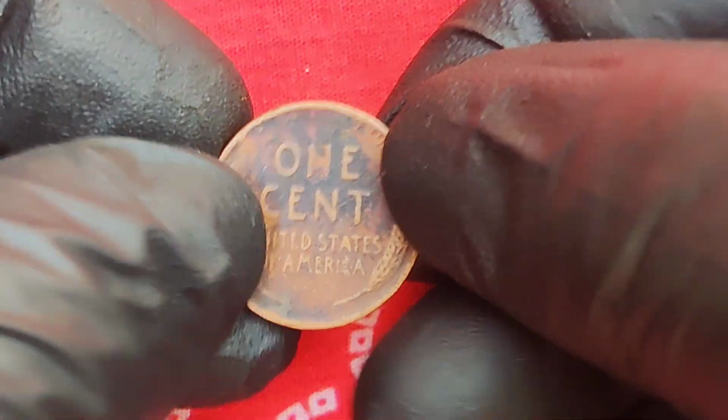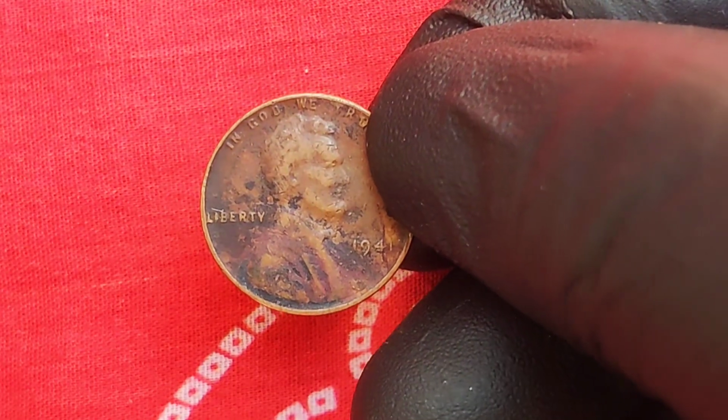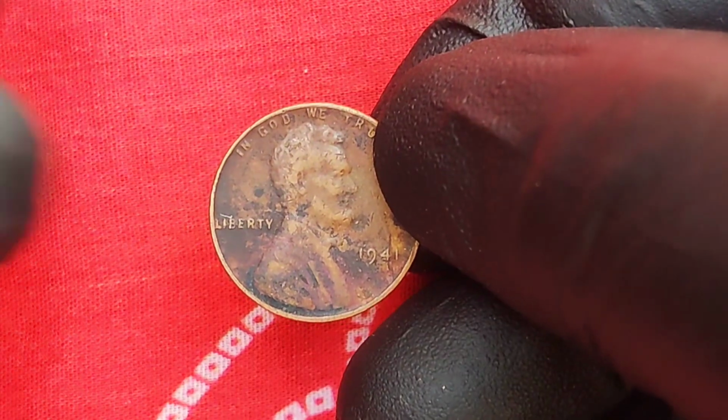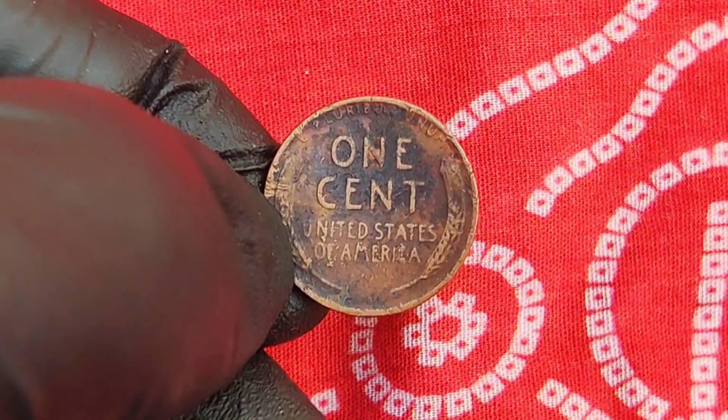Each time one surfaces, bidding wars ignite across online auctions and private collector networks. Phone calls fly. Emails flood. Because everyone knows these coins almost never appear, and when they do, they vanish into private vaults instantly.